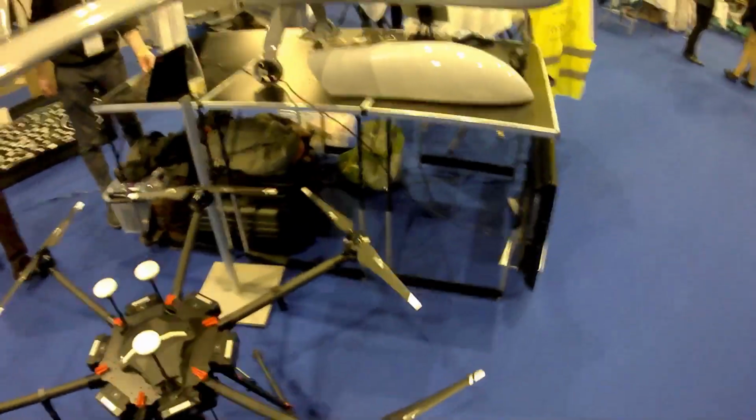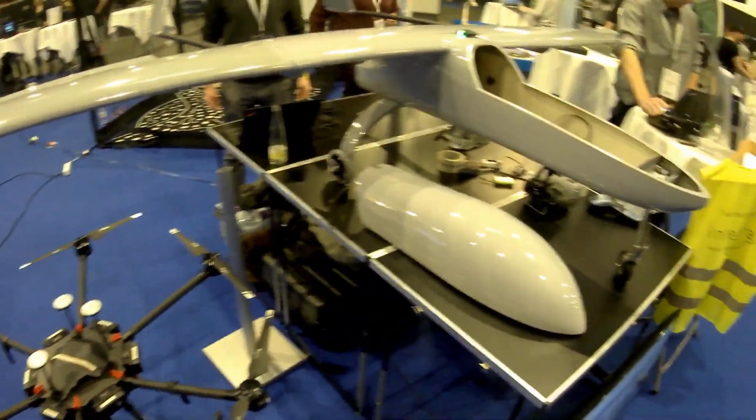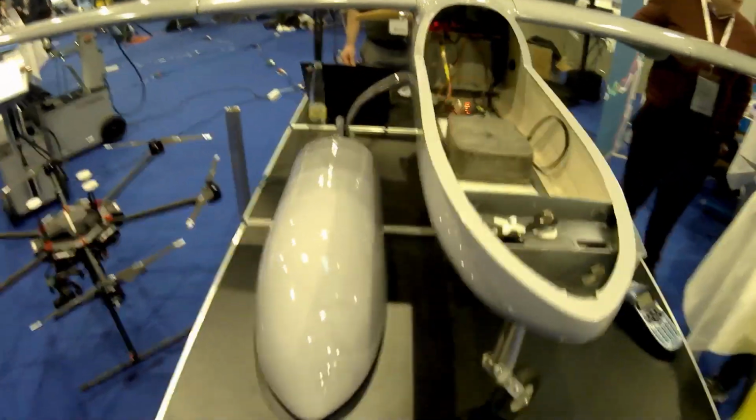And they also have, this is Integra, they also have this amazing plane that they're working on, prototype. So, yep, pretty cool. So let's go check out some other things.